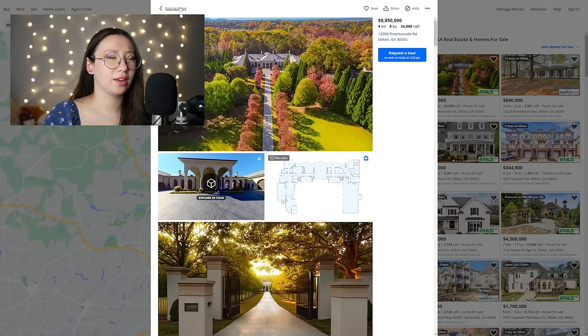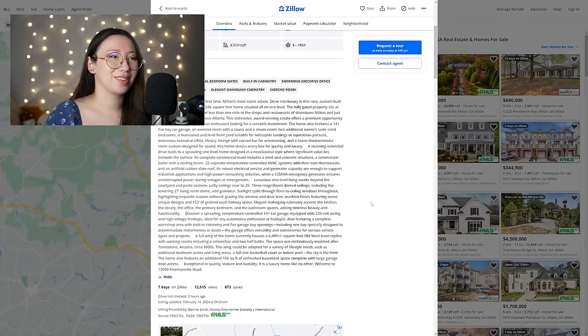So there's a reason behind this. If I go back and read: proudly introducing for the first time Milton's most iconic estate. It's iconic. A full wing of the home currently houses a 4,400 square foot, that's bigger than most people's homes, I was gonna say American, but nope, just most people's homes, square foot Old West town replica with working rooms, including a saloon slash bar and two half baths. The space was meticulously modeled after Tombstone, Arizona, circa 1800s.